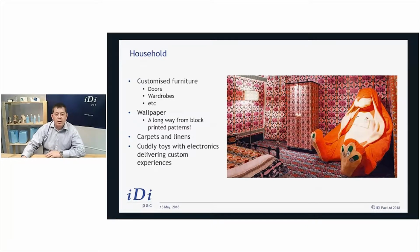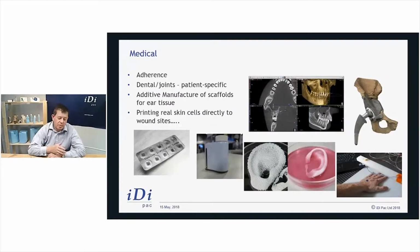Okay, so then we look at the medical field. So we have the simple stuff. Maybe our colleagues in pharmaceuticals may not think they're quite so simple, but track and trace through patient adherence. There's adherence, there's anti-counterfeit, that's all about digital print. Coding with scanners built into it.